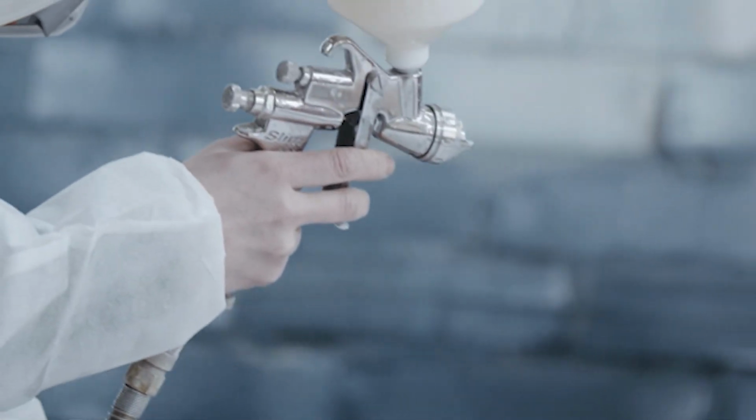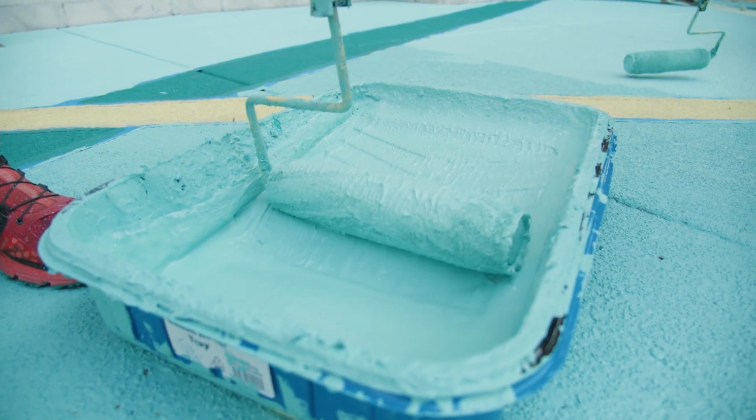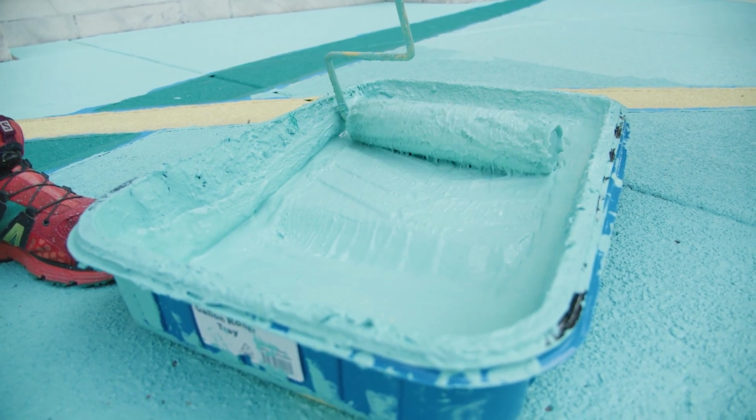For novice painters, a sprayer can feel intimidating and cumbersome, while a paint roller can be inefficient for large painting projects. Keep watching this comparison video to understand the similarities and differences between the two and decide which method you want to try out.